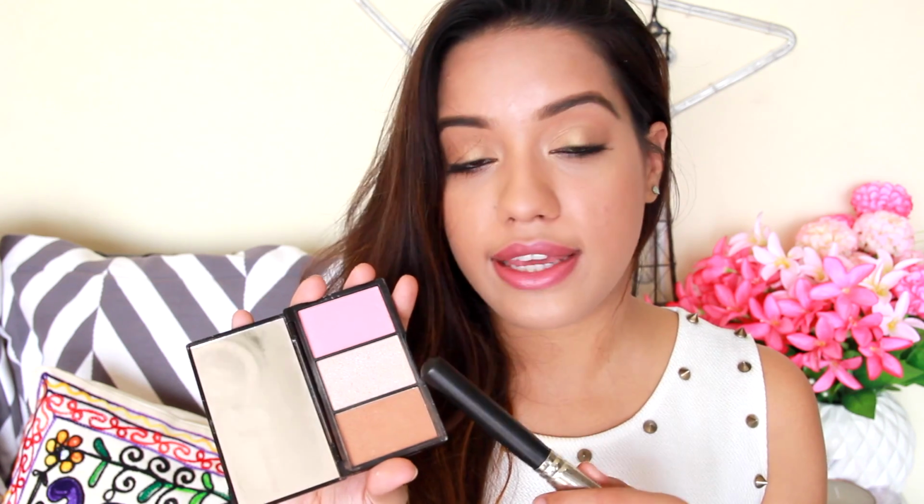And then what I like to do is take the blush and apply that onto the apples of my cheeks just a little bit, and then I'd like to take the highlight and apply that onto the tops of my face. So that's on the top of my cheekbones, on the bridge of my nose, on my cupid's bow, and also on my chin. You can also take it underneath your eyebrows to highlight your eyebrows.